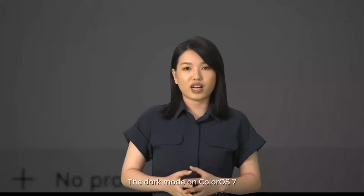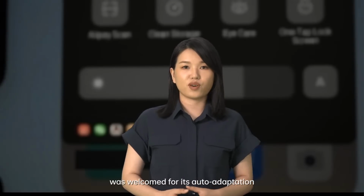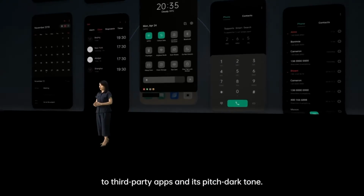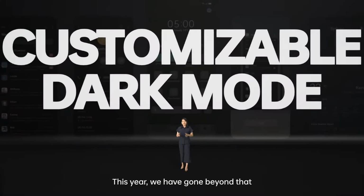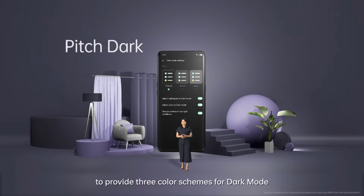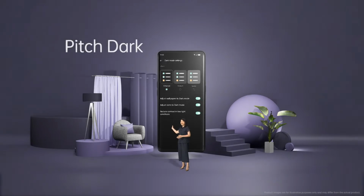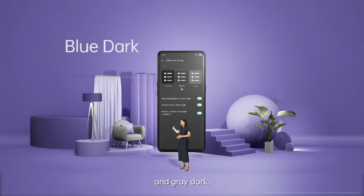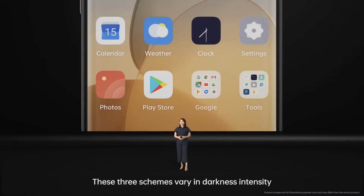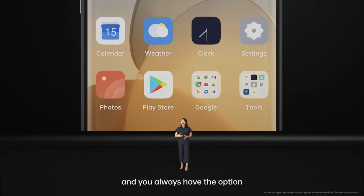The dark mode on ColorOS 7 was welcomed for its auto-adaptation to third-party apps and its pitch dark tone. This year, we have gone beyond that to provide 3 color schemes for dark mode, which are pitch dark, blue dark, and gray dark. These 3 schemes vary in darkness intensity, and you always have the option to choose one according to your preferences.